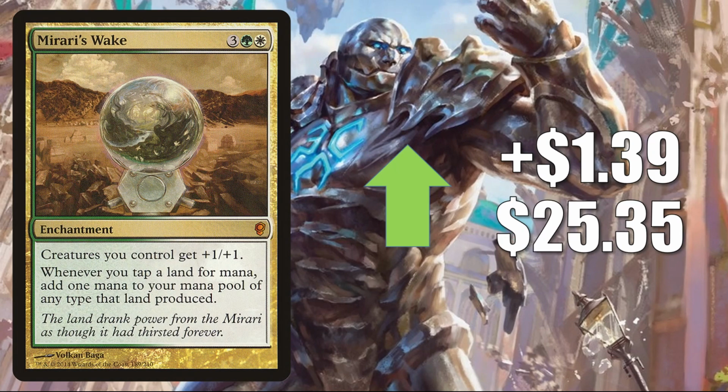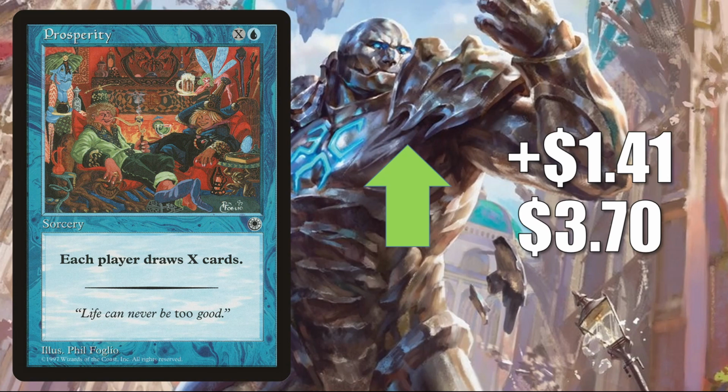Mirari's Wake from Conspiracy up $1.39 to $25.35. Highly played Commander card, seeing additional play in Rin and Seri, Inseparable. Prosperity from Portal, this copy drying up a little this week. It goes up $1.41 to $3.70.